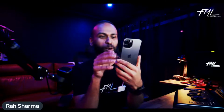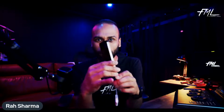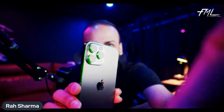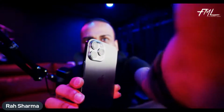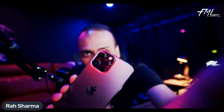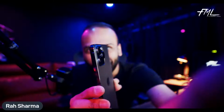If anyone wants to know any information about it, I'd love to talk about it. This is how the camera looks. I'm going to focus into this lens so you guys are able to see it much nicer. That is how the camera looks now. It's very, very sleek. Looks pretty.